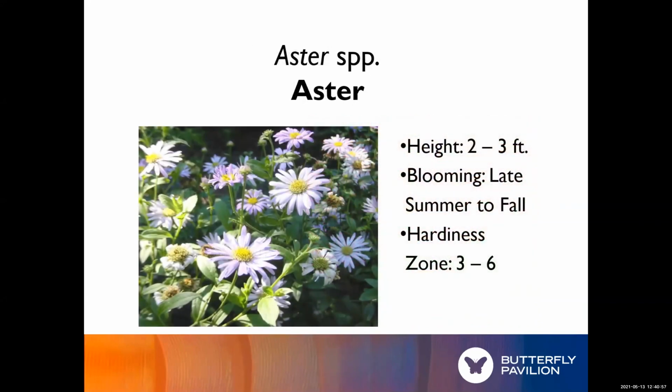Asters are really great. There's actually about 180 species of asters in North America, so you might find a couple of varieties that will work for you. They do bloom late summer to fall, so they're a great later one, kind of medium to short height.